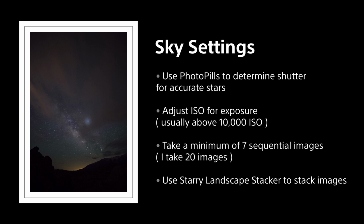So what you're seeing here is a TIFF that has already been run through Starry Landscape Stacker, which is the program that I use to stack images for noise reduction. This is basically raw. There's no edits that have been done here except to stack it. So it looks like kind of a flat image, but you can see that there's some pink in there. You can see that there's some bloating around that star, and that there are some really nice colors down towards the horizon.